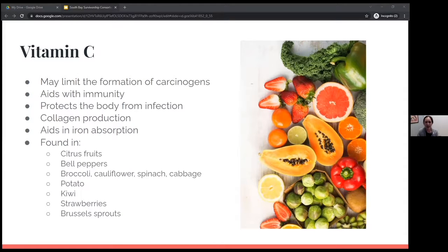And a lot of people typically think of citrus fruits only when they think of vitamin C, but it's actually found in a wide variety of different foods, such as bell peppers, green leafy vegetables, potatoes, kiwi, strawberries, Brussels sprouts, spinach. These are all examples of foods that contain vitamin C.